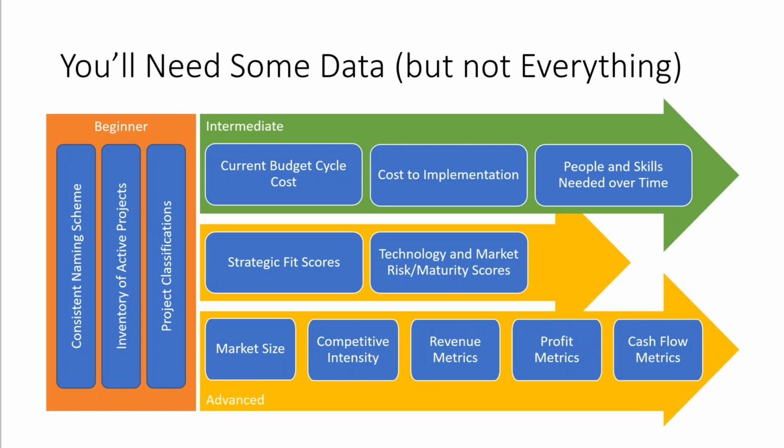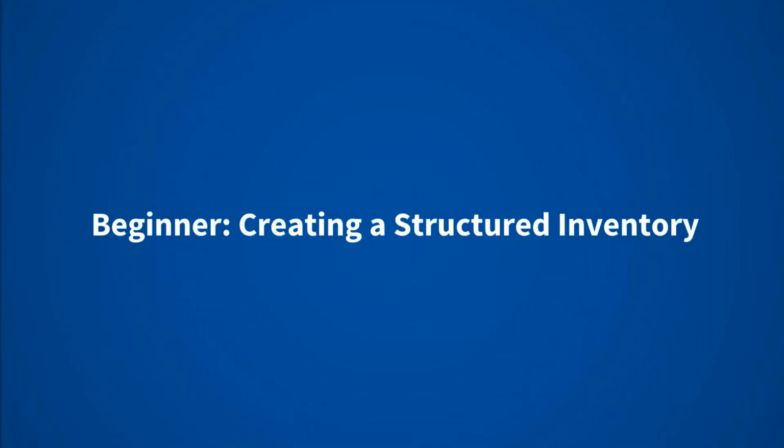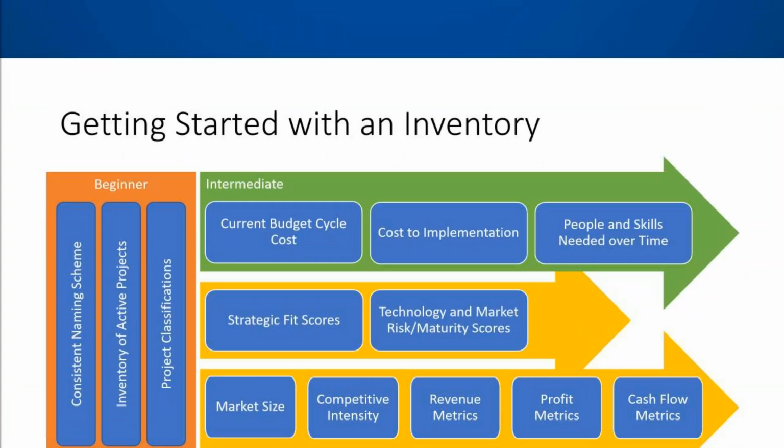So within each of these sets, the orange, the green, and the yellow, keep in mind that if you have even one blue box completed to some extent, you're ready to perform portfolio management. There's no need to have all of this information together in order to do portfolio management. And in fact, it's better if you start just with what you have, as we talked about in the last slide. So let's start with that beginner piece, creating a structured inventory.